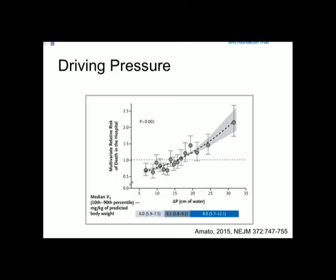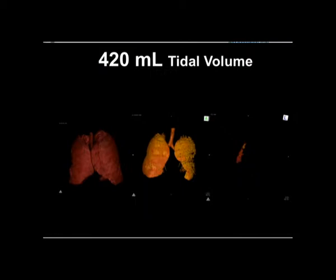Now, of course, it's an observational study. We can't imply causation. It may be that just the stiffer the lungs, the worse the disease, the worse the outcome, rather than the other way around. Nonetheless, it's an interesting signal. And it does make us wonder exactly what's going on in the lungs. So what is going on in the lungs?